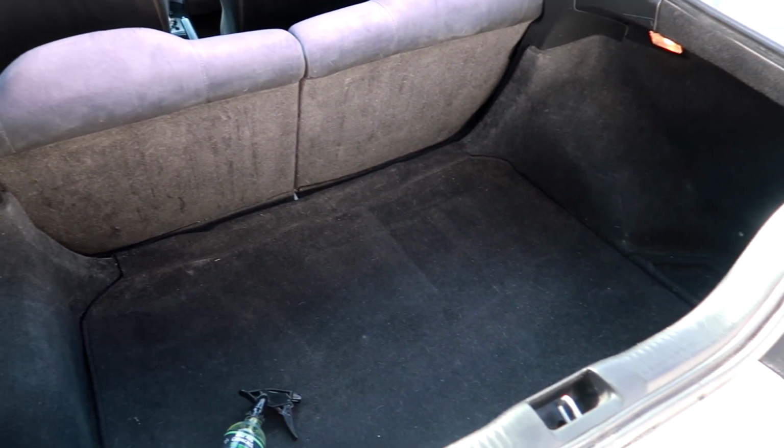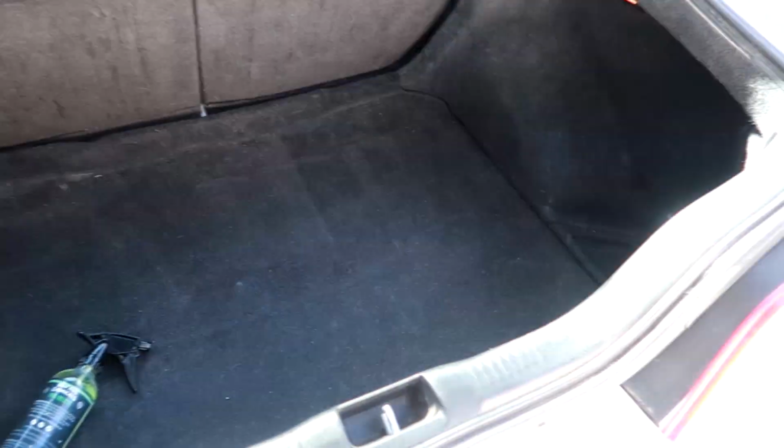One thing I didn't notice, since I never had a hatchback, these edges tend to be really dirty. So I already cleaned on this side, looks much better. But you look on this side over here, super dirty. So I'm gonna get to cleaning that down as well. And then like I said, I'm gonna vacuum the back off, I guess, my hatch or my trunk.